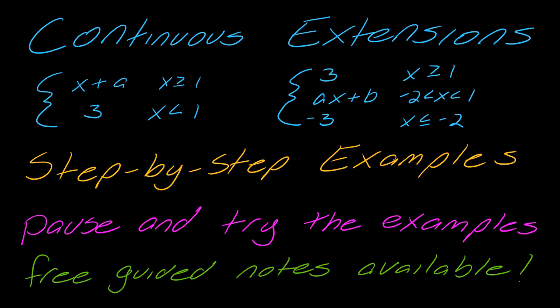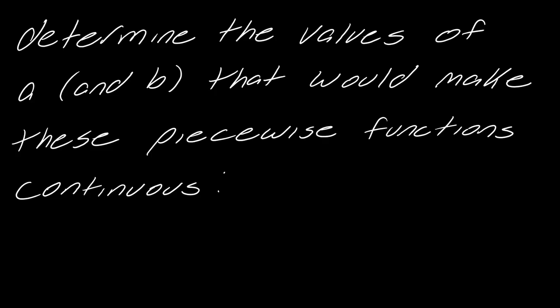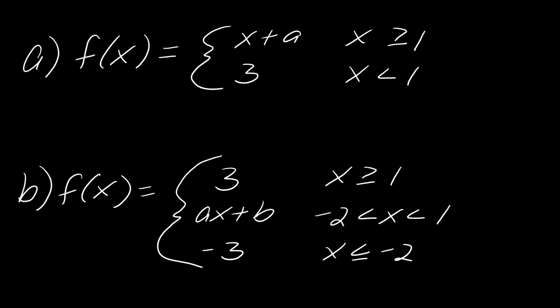In this video, I'm going to do a step-by-step example, comparing continuous extensions for piecewise functions like this. What we're going to be doing here is determining the values of a, or in the other example, a and b, that would make these piecewise functions continuous.